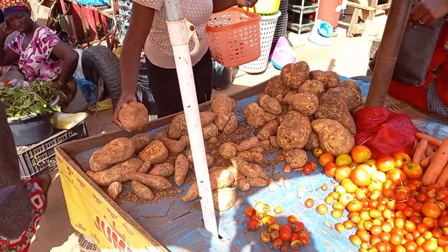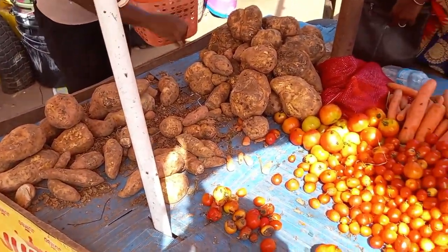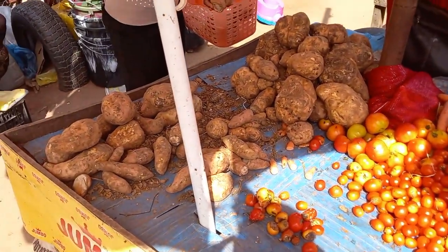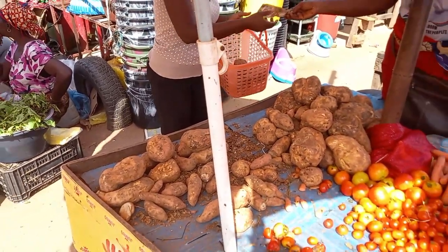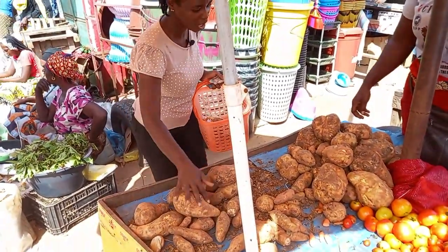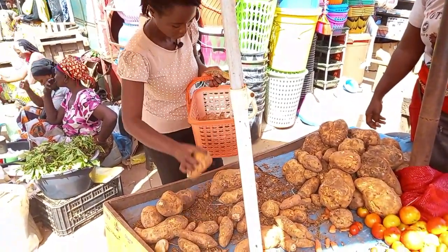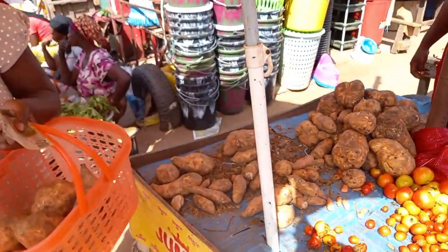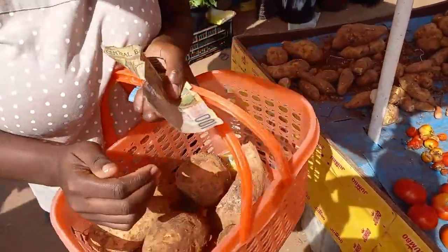Which one do I even choose? I think I will go for this. Okay, so this is fine. I got all these potatoes for 100 dalasi. Wow, it's a lot.